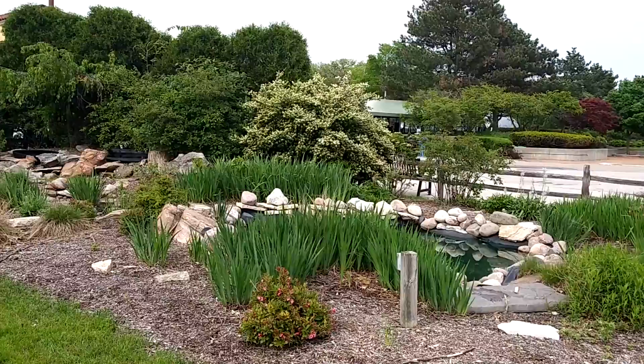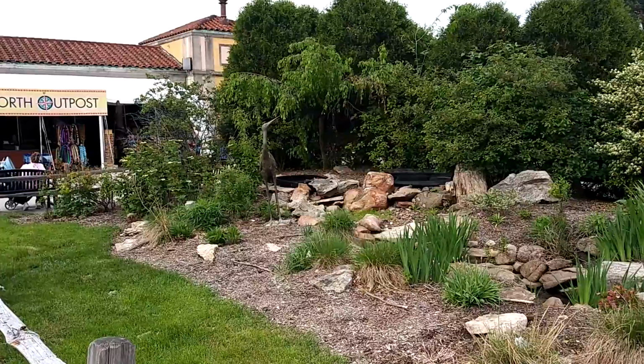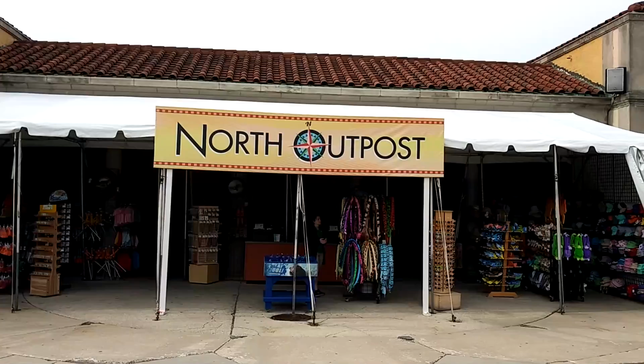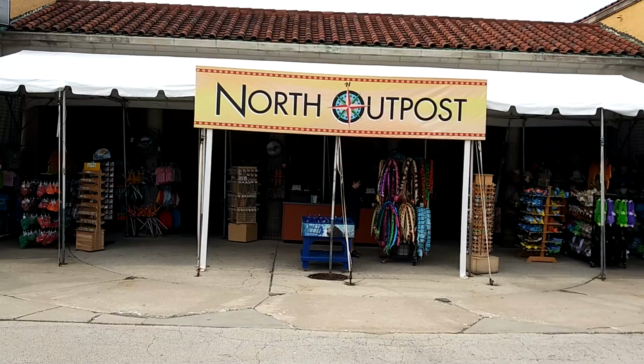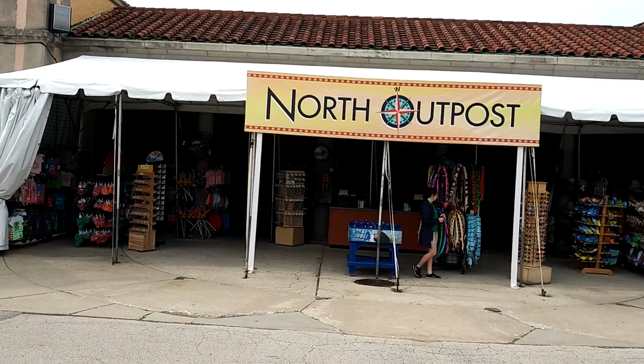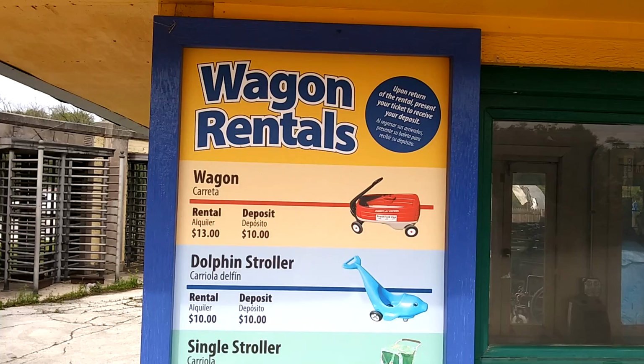Got a nice looking water garden. A sculpture of a stork. All right, North Outpost is where I got my hat this morning. So you have assorted zoo type souvenirs. You got lots of stuffed animals, lots of selection of shirts and hats. You also have wagon rentals. Pricing.